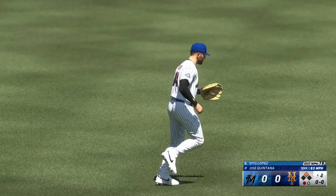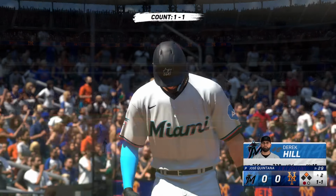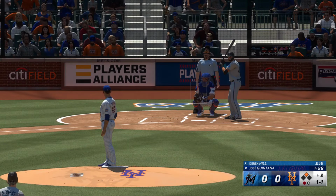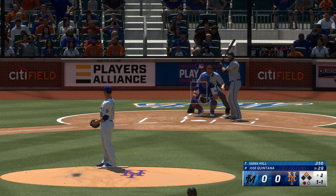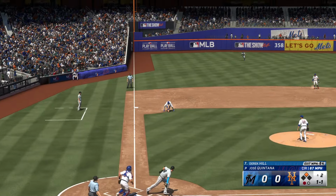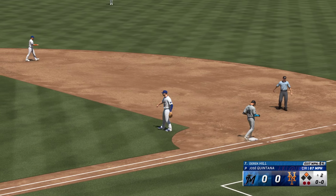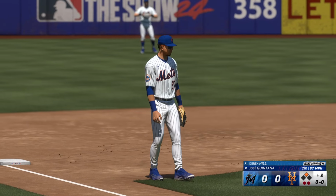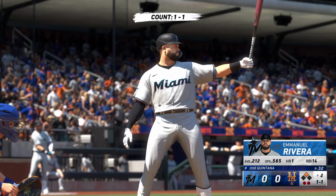And stepping in is the speedy center fielder, Derek Hill. On the ground to third. Toss to Alonso. And there's two away. Batting next, the third baseman, Emmanuel Rivera.